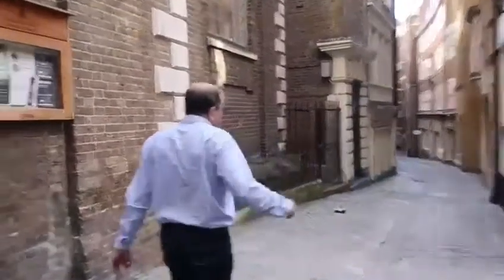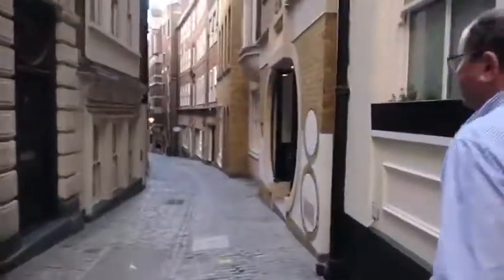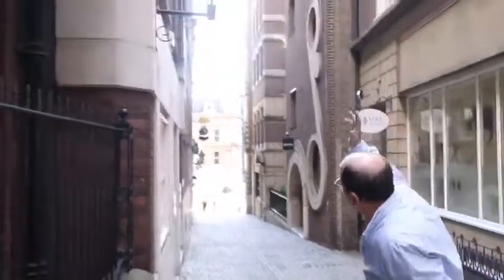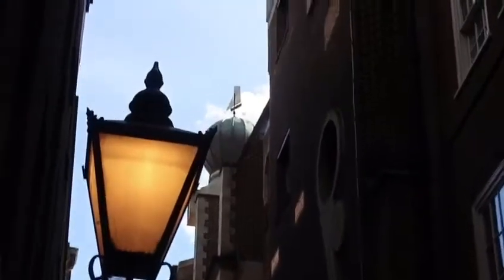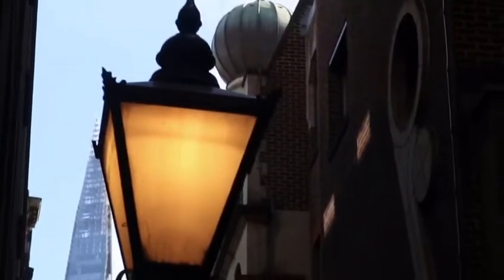Lovat Lane. We're going to go to the bottom of Lovat Lane and we'll take a look at where Old London Bridge started, which was built between 1176 and 1209 by Peter Colechurch. As you can see here, we have a beautiful unobstructed view of the Shard. And if you look up there, you can zoom in and just see the top there, you've got the weather vane, which is a memorial to Young's, the fish company.